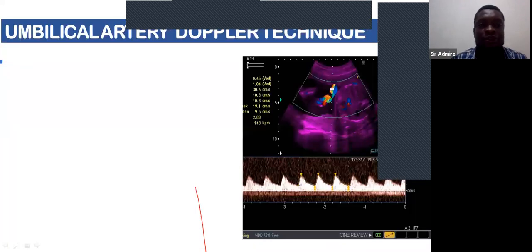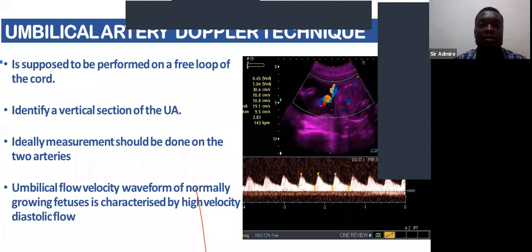Then the umbilical artery Doppler is supposed to be performed on a free loop. I think this one most of you are familiar with. Possibly the only addition that I can make is that it should be a free loop. And ideally, we all know that we've got two arteries which coil around one vein. Preferably, you have to sample both arteries and get a mean. And make sure that you are scanning through a vertical portion of that umbilical artery.